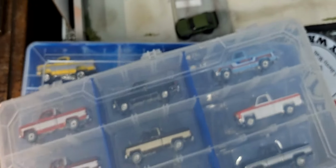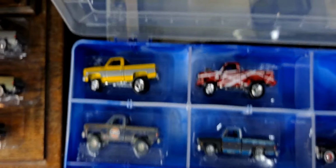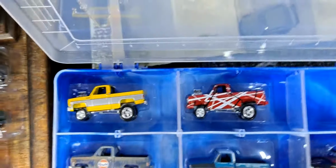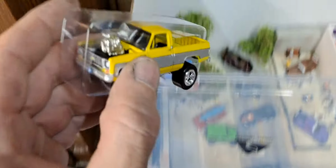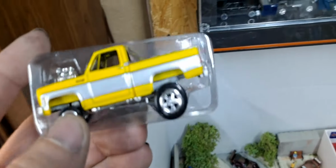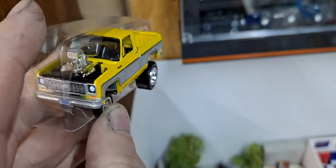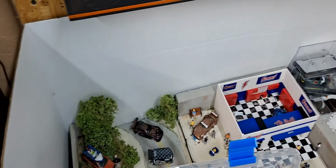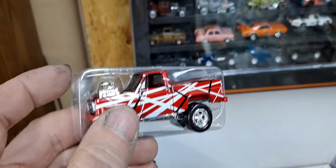Oh, we still got two more cases. Well, I found the one I can put these three in. So, we have a Zinger. Johnny Lightning Zinger. There's two releases of this. Pretty cool. And kind of wild, funky, crazy one.